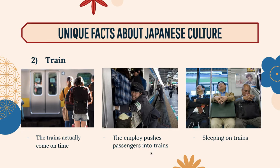This next picture shows that the employee of the train station is pushing passengers into the trains, because there are always people taking trains for commuting to schools or to their work. So it gets very crowded in the early morning and during rush time.